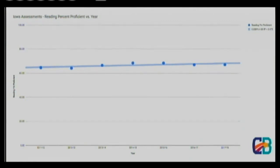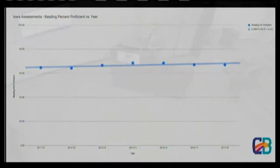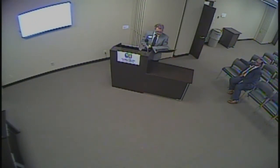But what I did on this, and this is the percent proficient for reading across all the grades and across all the years. So if you think of 2010-11, 2011-12, the percent of students proficient at every grade level, bring them all together, and what would that be for the district in each of those years? That's what each of those dots represents: the entire district on that particular year, from 11, 12, all the way through this past year, 17, 18. And you see there's not a lot of change in that.